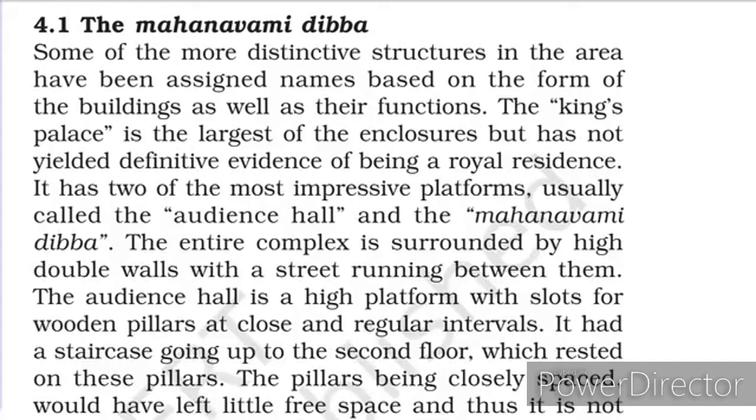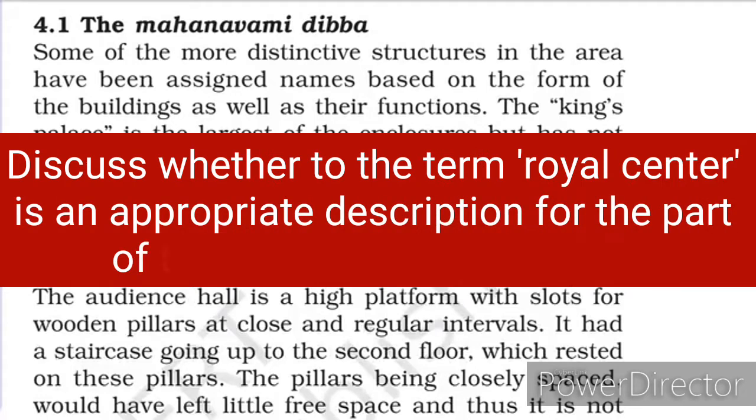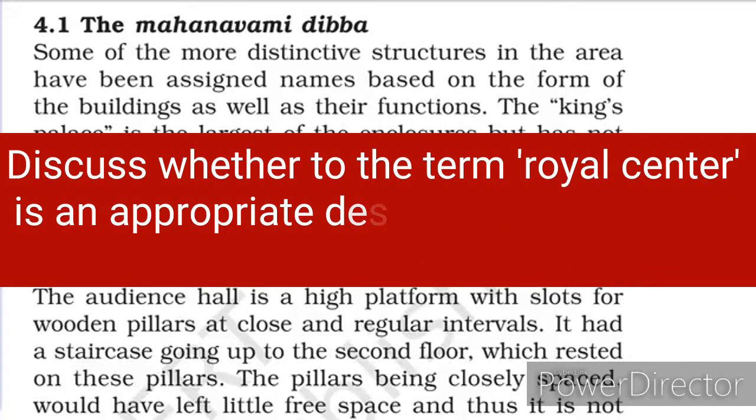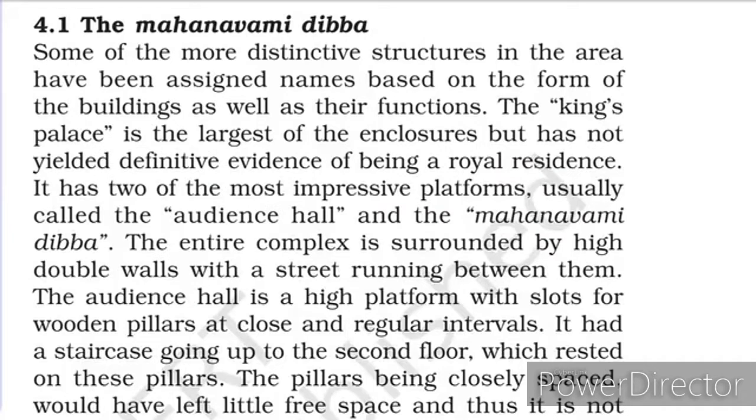For this you can take down a question: Discuss whether the term royal center is an appropriate description for the part of the city for which it is used. It is from the textbook, question number 6. Just in the previous part I talked about the royal center. So here you can combine the royal center along with the Mahanavami Dibba to compile your answer together. It is an 8-mark question, or you can say an 8-mark answer. Now let us once again go through the royal center.